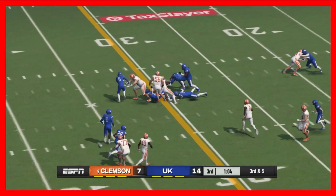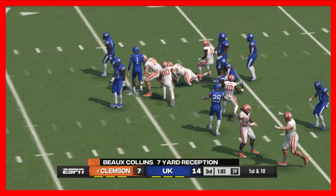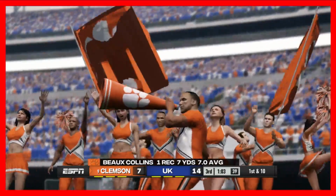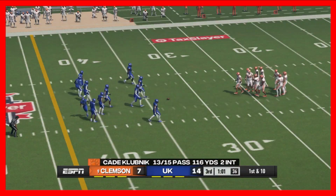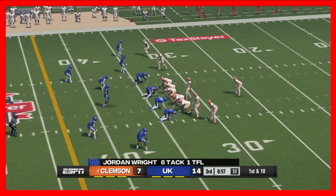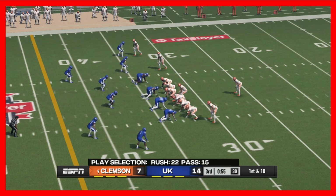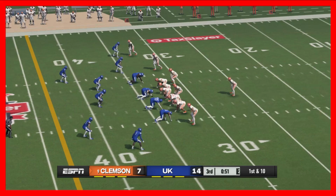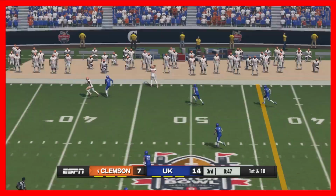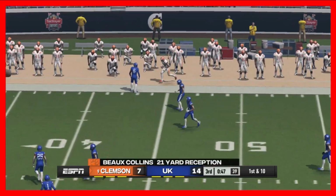Wide receiver screen play. They'll bring him down at the 33. First down, 10 yards to go. Ball on the 33-yard line. He lets it fly. Got it. Complete. He's out of bounds.